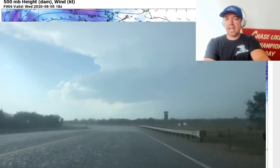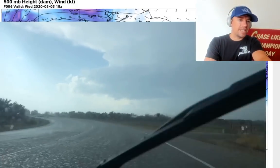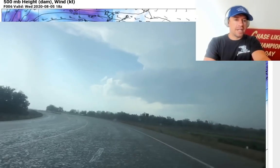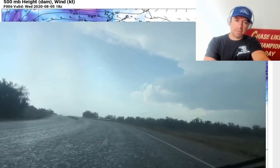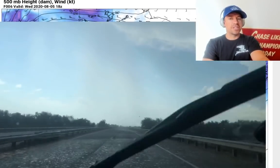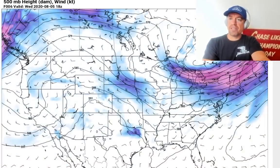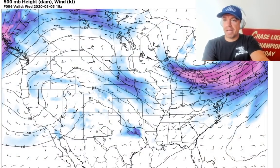Up to golf ball size in spots, there were a couple of reports of 2-inch diameter hail near the Eaton, Colorado area. And I think the hail sizes are going to be a little bit bigger. The supercells are going to be a little bit stronger today, and there is a chance of an isolated tornado threat as well. So let's start off first with the 500 millibar map.